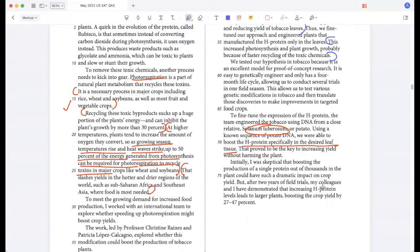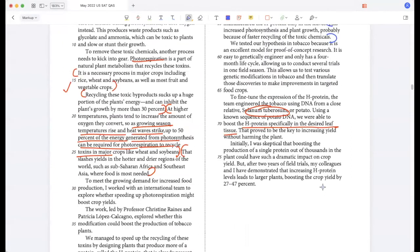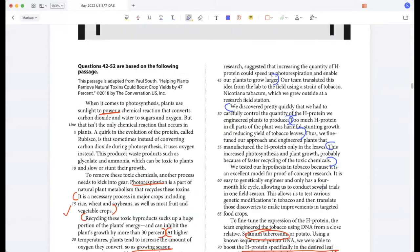Okay. So previous work in the lab using the plant Arabidopsis suggested that increasing the quantity of H protein could speed up photorespiration and enable the plants to grow larger. We discovered pretty quickly that we had to carefully control the quantity of H protein we engineered. Too much H protein in all parts of the plant was harmful, stunting growth and reducing yield of tobacco leaves. Okay. Tobacco leaf yield was reduced. That is what we are interested in, that diagram. This increased photosynthesis and plant growth probably because of faster.